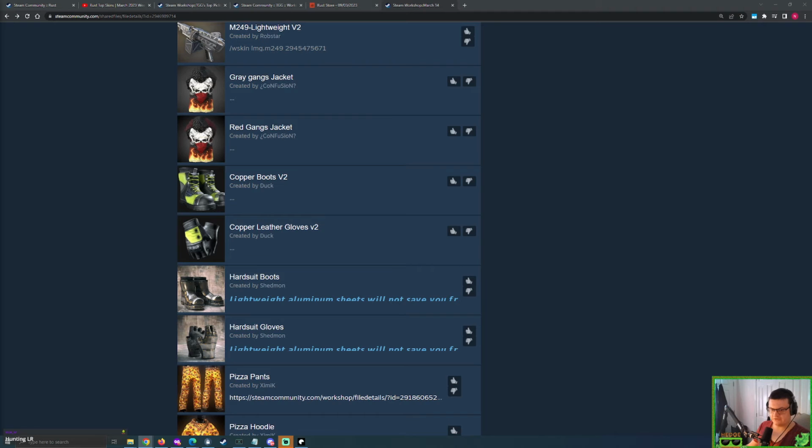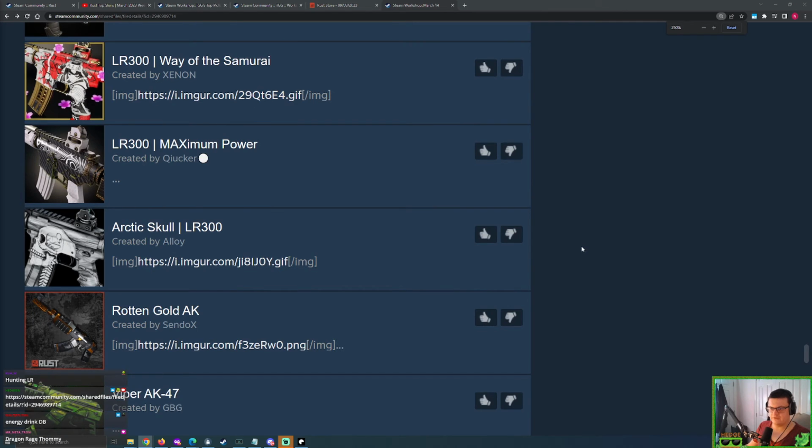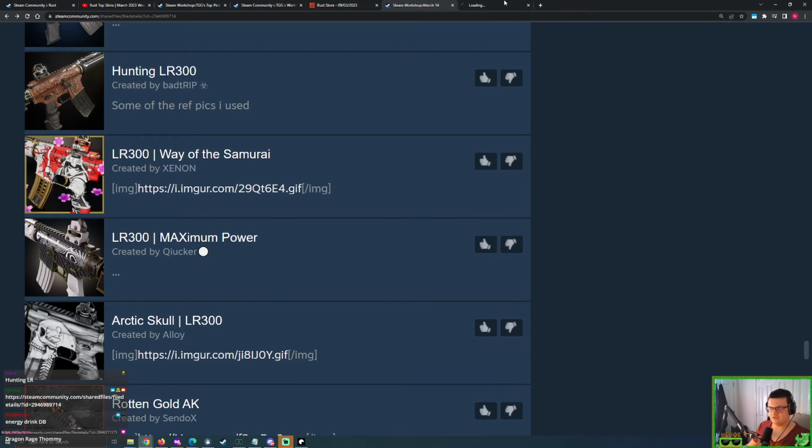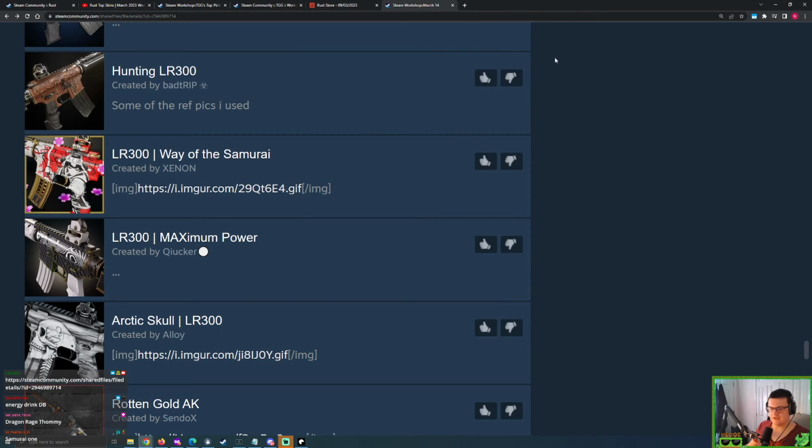You liked the Hunting LR, did you? I thought it had a pretty cool design to it. As we have seen in the previous hunting skins, there is a pretty cool looking wood carving design that you can see right here. And in game, it looks a whole lot nicer. What else do we see?